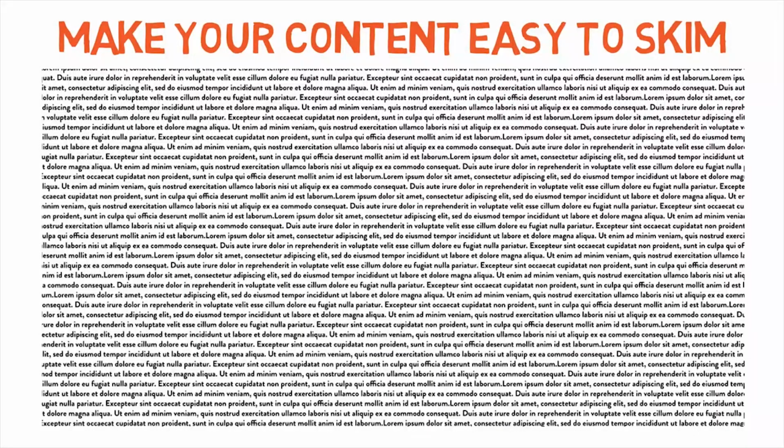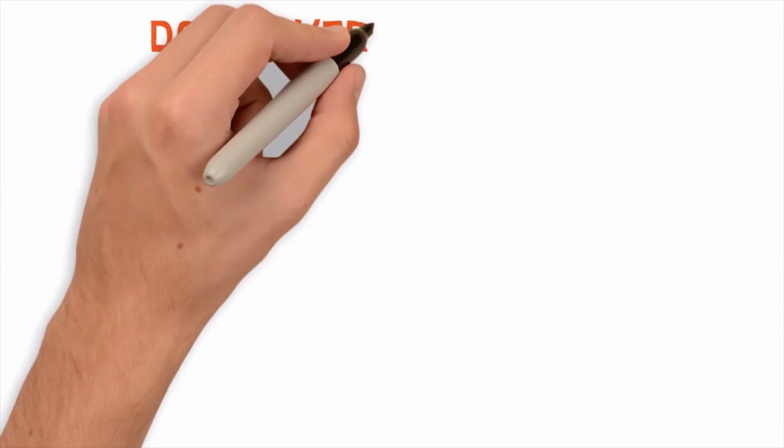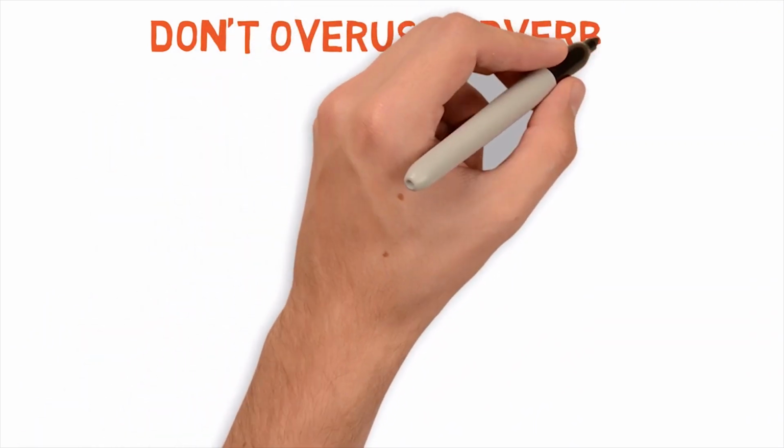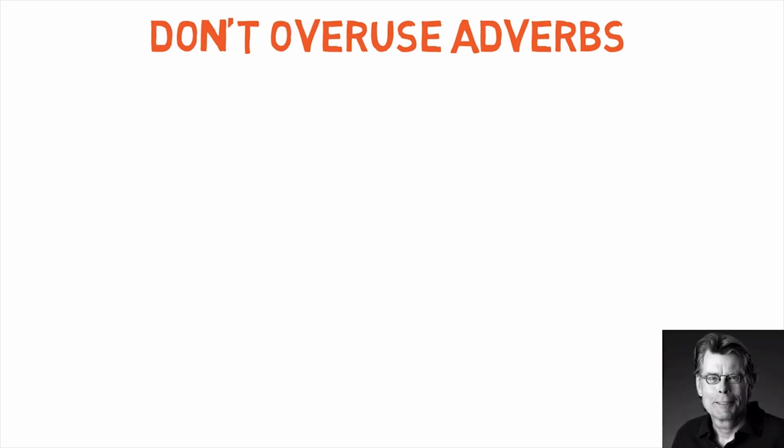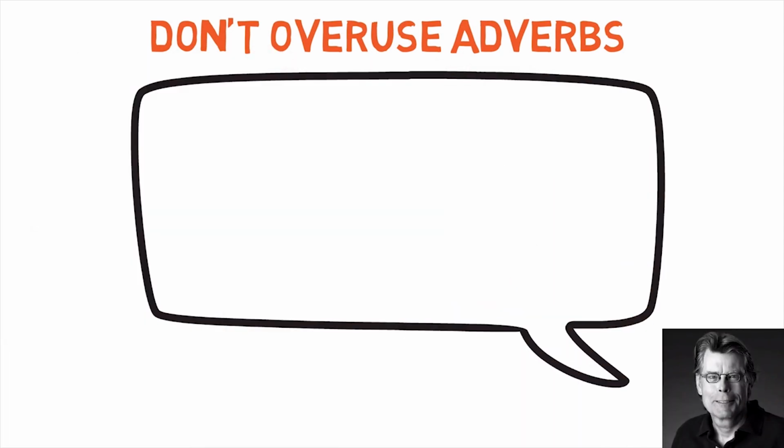Try to break your writing up and make it easier to digest. The next thing we need to discuss is one of the most common pitfalls in writing, and that is an overuse of modifiers like adjectives and adverbs. Adverbs in particular are often unnecessary, and I don't think I can explain it any better than Stephen King.